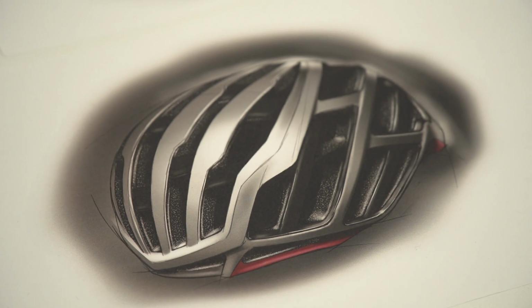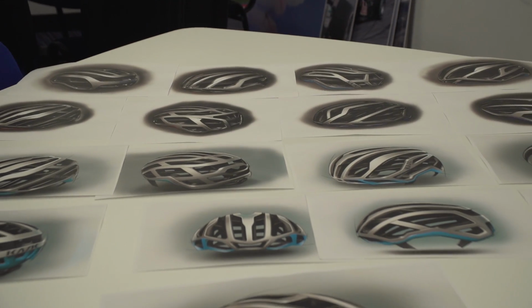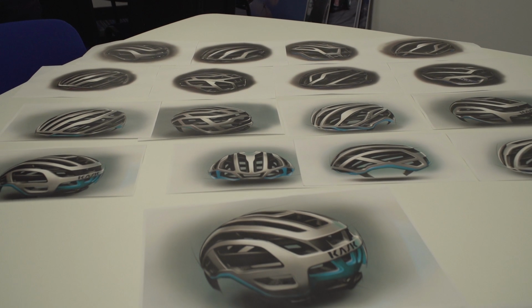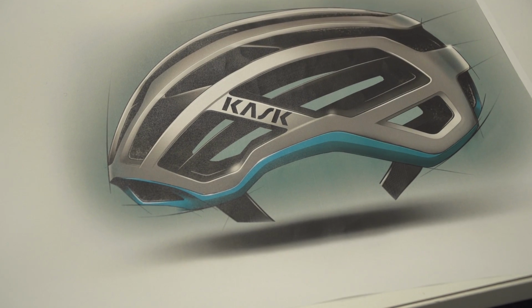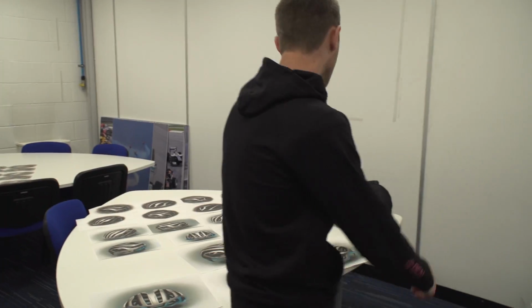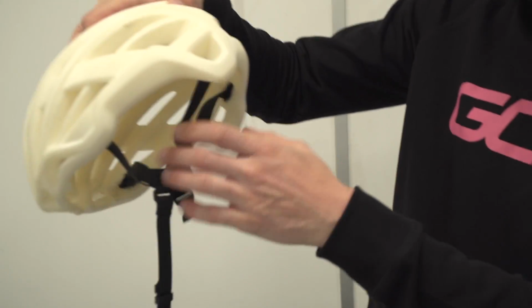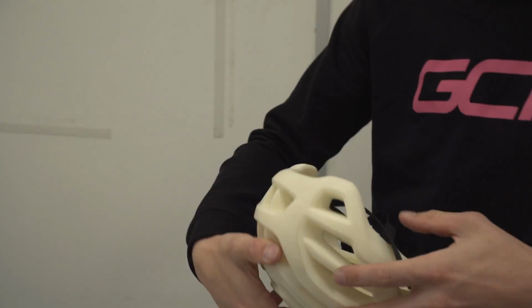We then go from phase 2, obviously, to phase 3, where again, we've still got 2 potential designs here. And then from phase 3, we go to these. And now this is phase 4, which is the final design of the Kask Valegro. And actually, just over here, we have got, fresh from the wind tunnel test dummy, a mould of the final design of the Valegro.